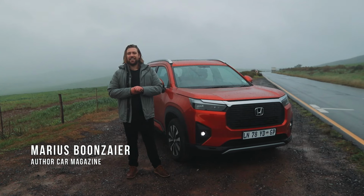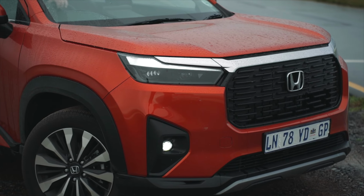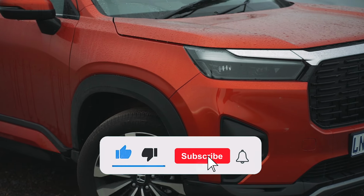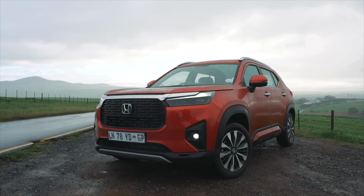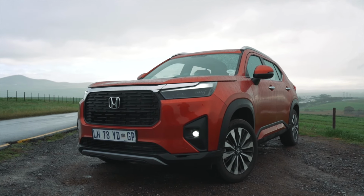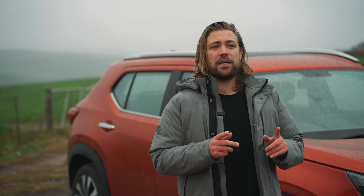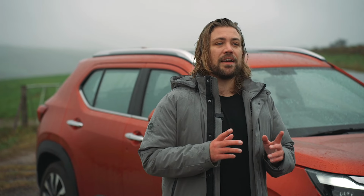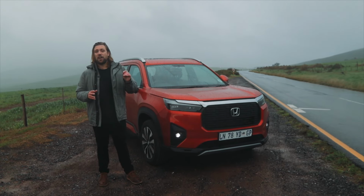Following 3 months in Car's custodianship, it is time to bid farewell to our long-term Honda Elevate, the newest entry in Honda South Africa's crossover SUV portfolio, and also their least expensive crossover SUV. Well, that would be the Comfort model, which is priced at 371,000 Rand. The model you see here, however, is the Elegance, the range-topping model.